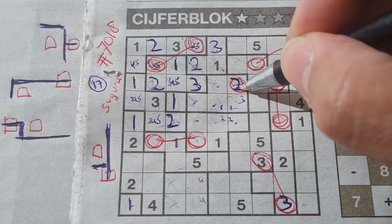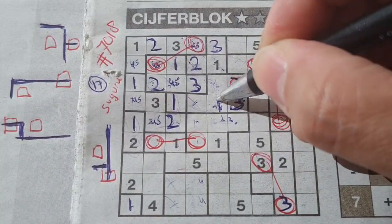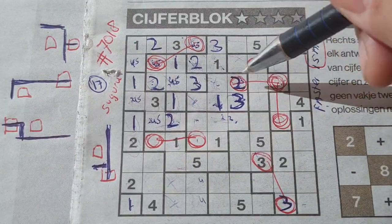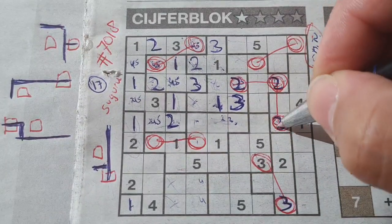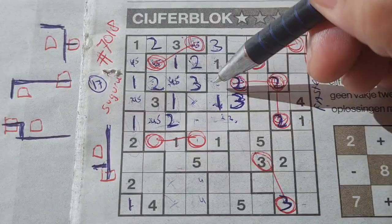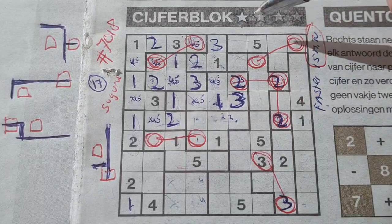And I've eliminated the 3, so the 3 goes there. And I've eliminated the 1, so the 1 goes there. This box is connected with that box, should be also 2. Is also connected with this box, should be also a 2. 2 numbers left in this area, 4 and 5, 4 and 5, okay.